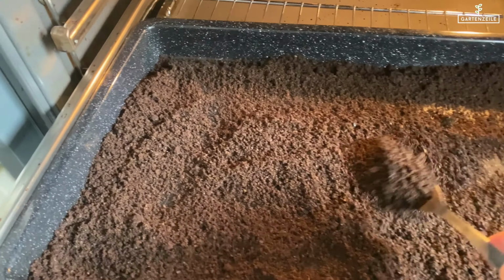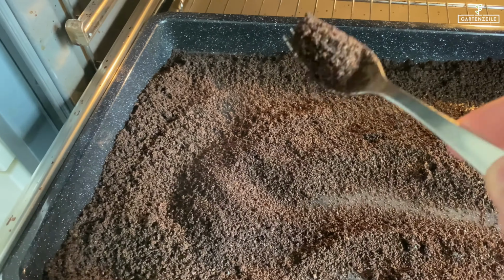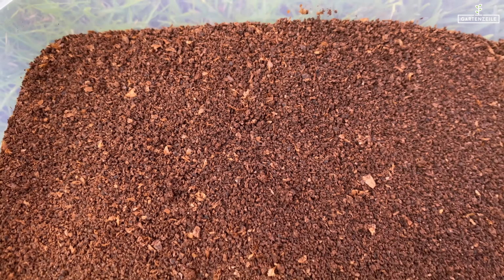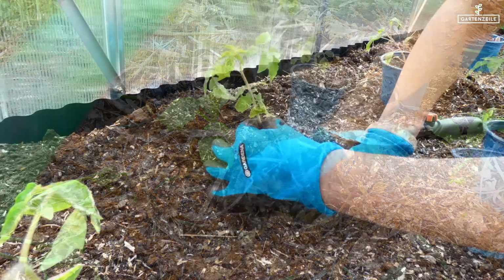We've shown you in some videos how you can dry coffee grounds and use them as plant fertilizer. You can find the corresponding links in the video description. However, coffee fertilizer should not be used on all plants. That is why today we are introducing you to 10 plants that you can treat to a cup of coffee.